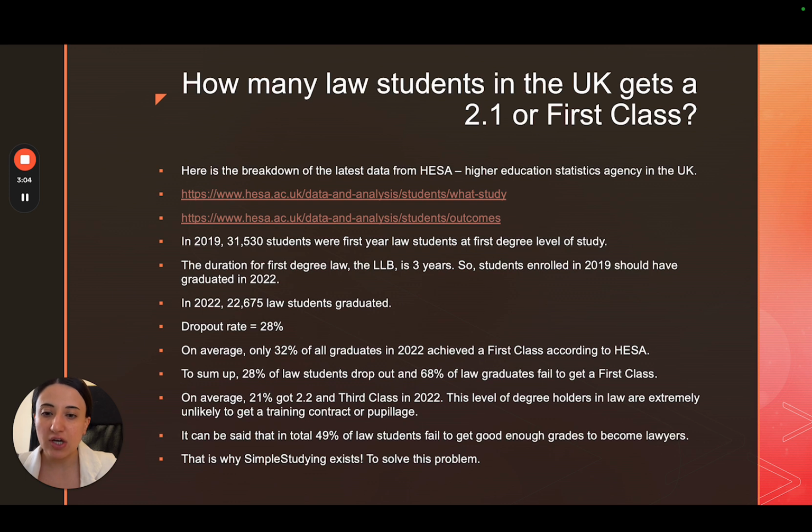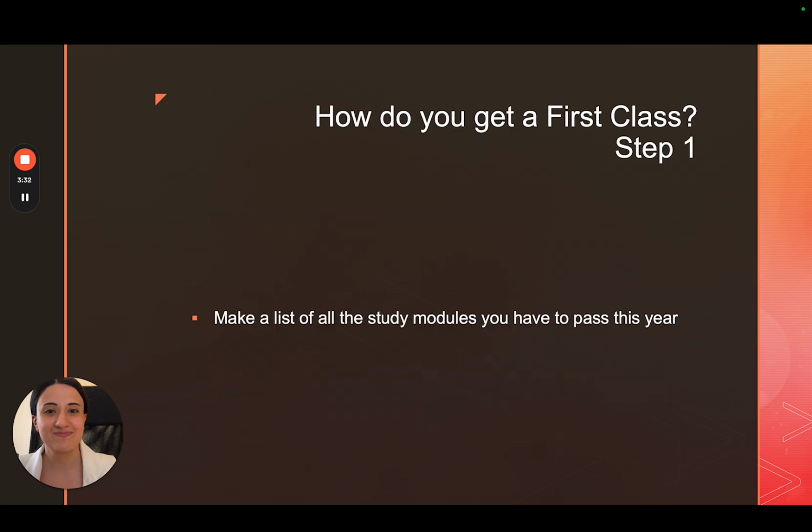This level of degree holders, so 2-2 and third class, are very unlikely to become lawyers because usually for training contracts or pupillage, you need at least a 2-1. It can be said that in total 49% of law students fail to get good enough grades to become a lawyer. This is why Simple Studying exists, to solve this problem and help you achieve a first class law degree and become a lawyer. How do you get a first class?